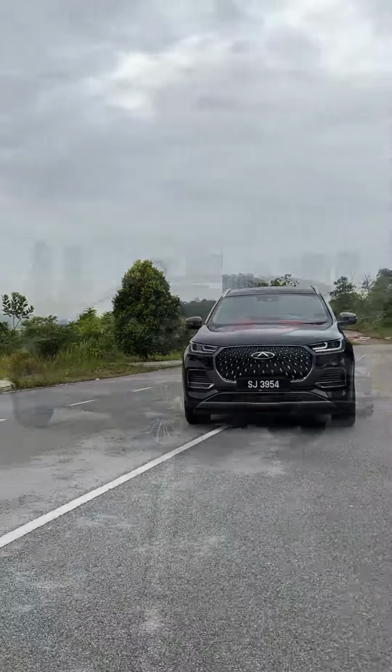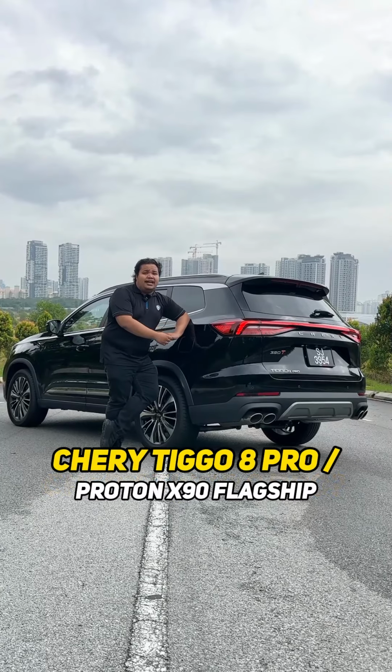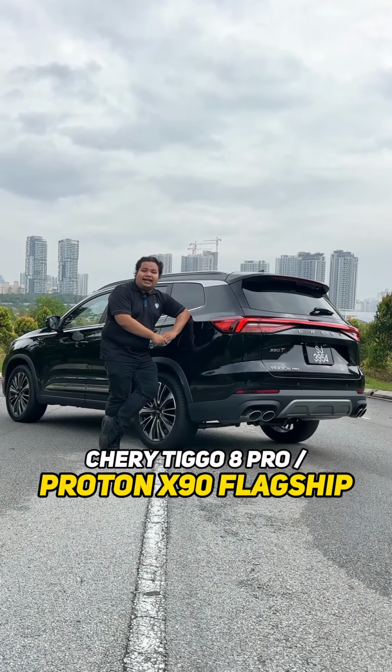But then again, what do you think of the Chery Tiggo 8 Pro here? Would you take this 3-row China-made SUV compared to the Proton X90?